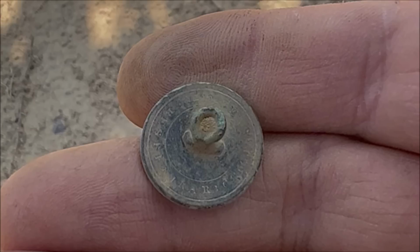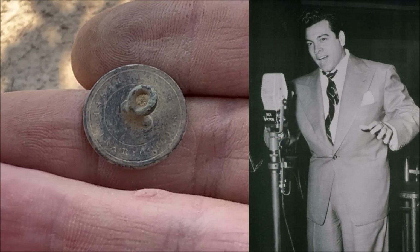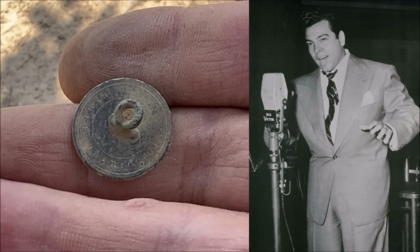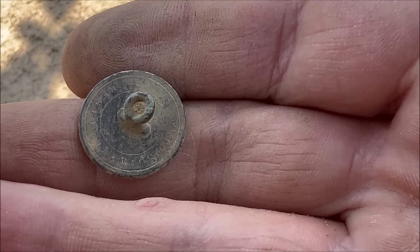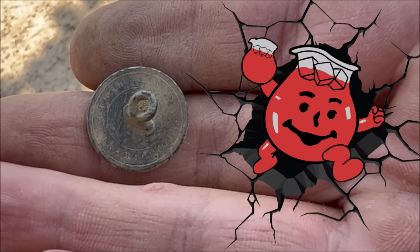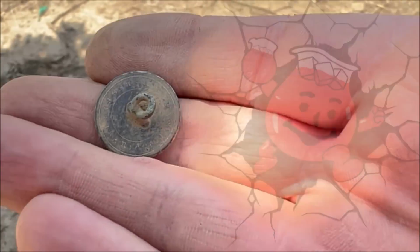Geez, the first thing that jumps to my mind is Mario, but it couldn't be a Mario. Did Mario Lanza wear buttons, Doug? Of course he did. Yeah, so maybe it came off Mario Lanza's jacket. So he hit a high C and it popped it. Remember the high C? I don't think of the Kool-Aid Man. Remember the Kool-Aid Man? Oh, yeah. The guy that would bust through the walls and bring your Kool-Aid? Yeah. I don't know how I got from this button to the Kool-Aid Man.